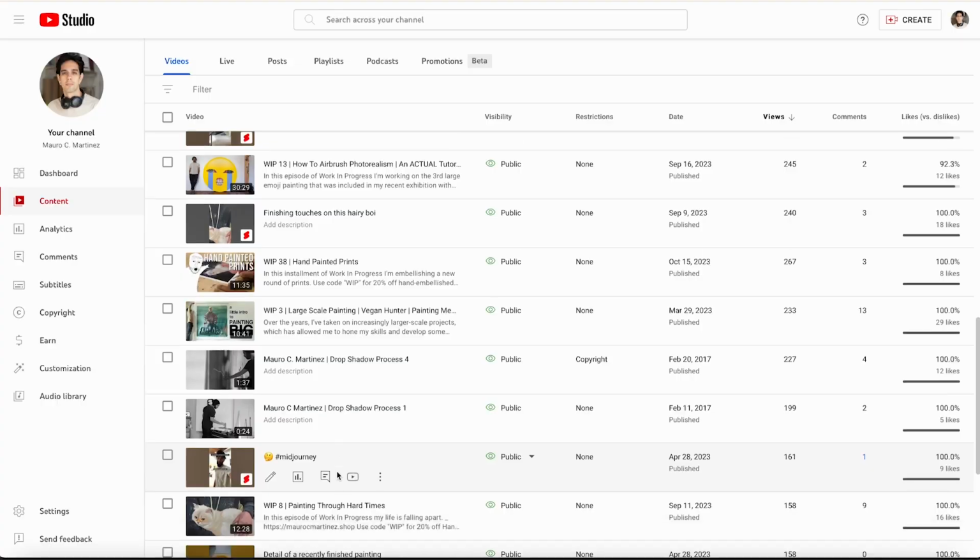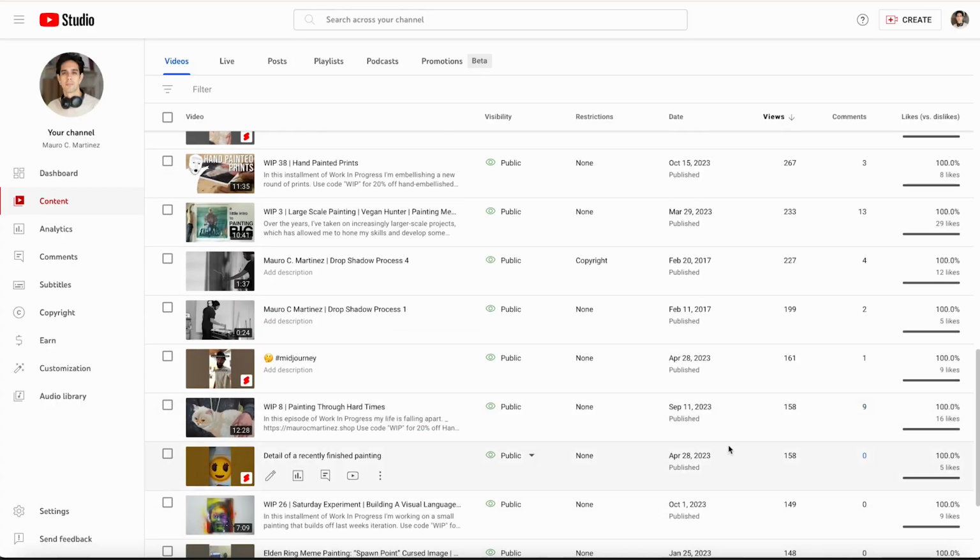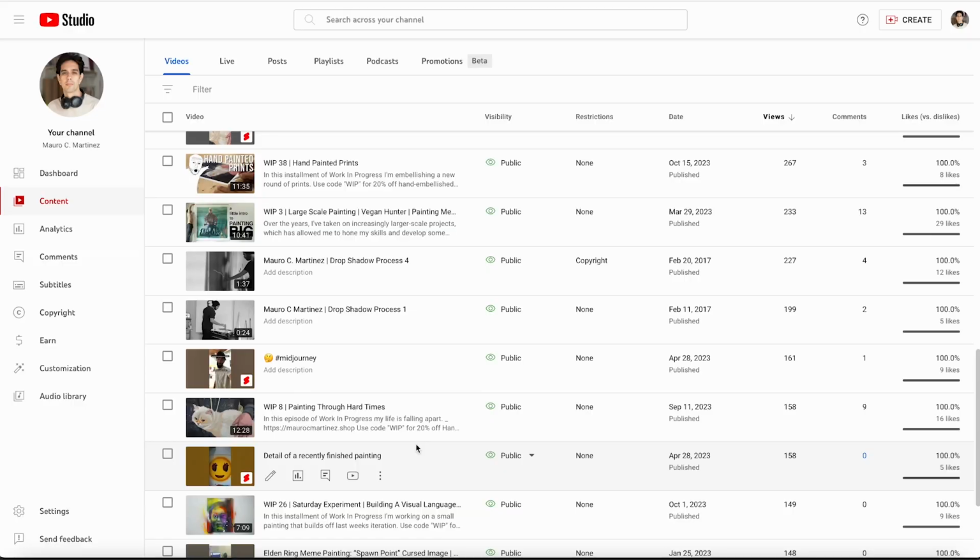Okay, so after this, let's see, WIP 8, we have 158 with 16 likes. And I think that this one, it was a combination probably of the title and the fact that I had posted this work in progress after a while. The title and description are kind of funny, painting through hard times. In this episode of work in progress, my life is falling apart. And that was September 11th, 2023. So just a couple weeks back.